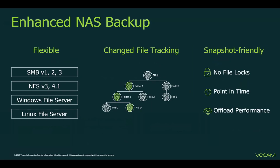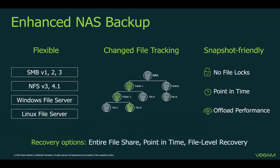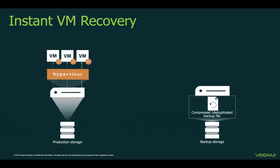Also, if the files are locked, we try to back them up again, or take a snapshot backup, and we provide you with point-in-time recoverability and restore, and we offload the performance to other hardware.